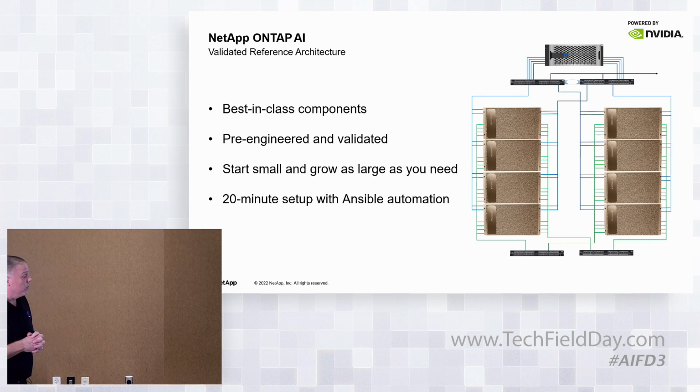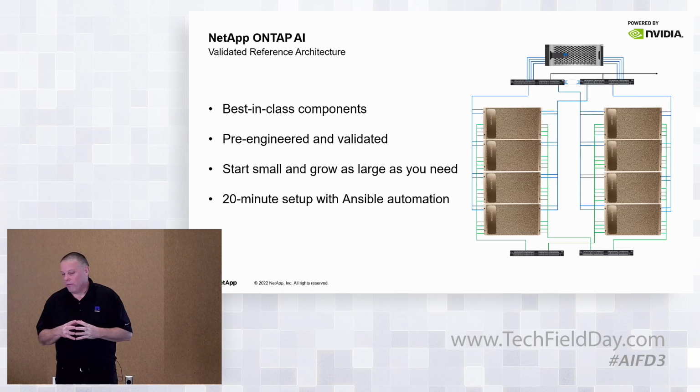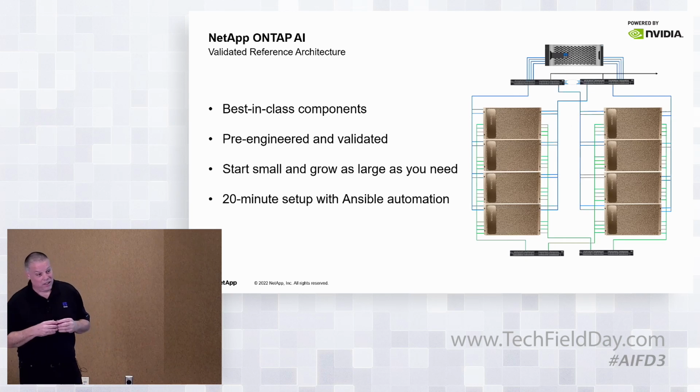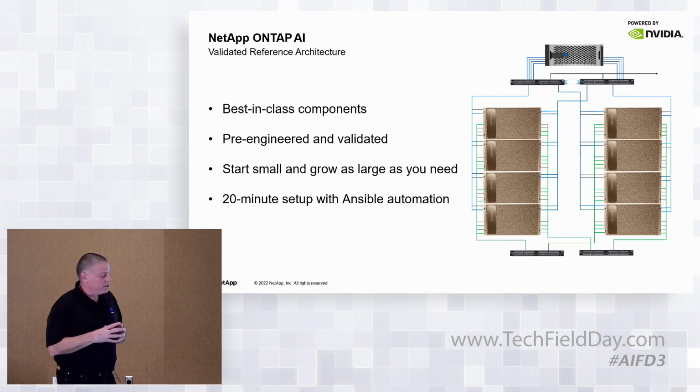So we've also got Ansible automation to deploy the whole thing in about 20 minutes. I've run this whole setup in about 20 minutes. I use this automation in my lab because I tear these things down and rebuild them on a regular basis. And I can basically have this whole stack up and running in about 30 minutes when I reload operating systems and everything.